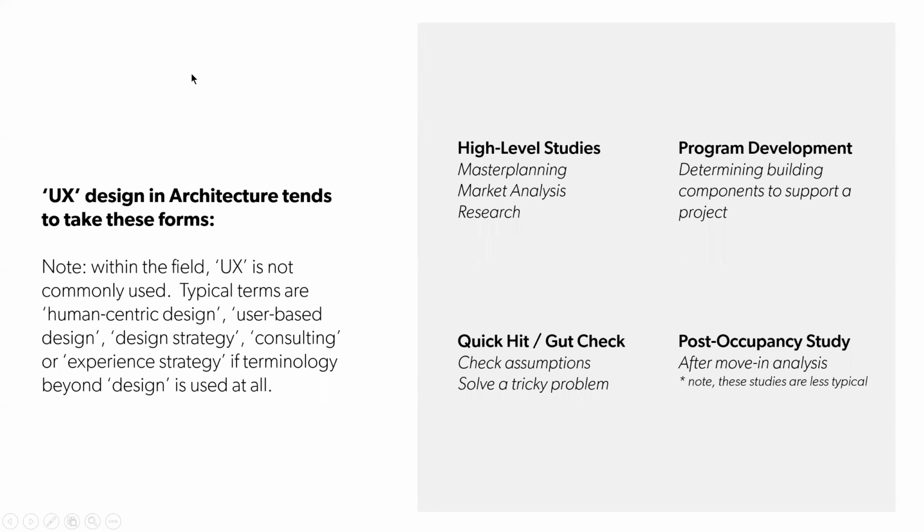So what does a UX study look like when it comes into the context of building designs? First off to note, we don't tend to use the term UX a lot. Typical terms that you might hear on the architectural side are human-centric design, user-based design, design strategy, even consulting or experience strategy, but most of the time it's just referred to as design. Yes, we're engaging the users, we're doing more research studies, but we're not necessarily calling it UX.